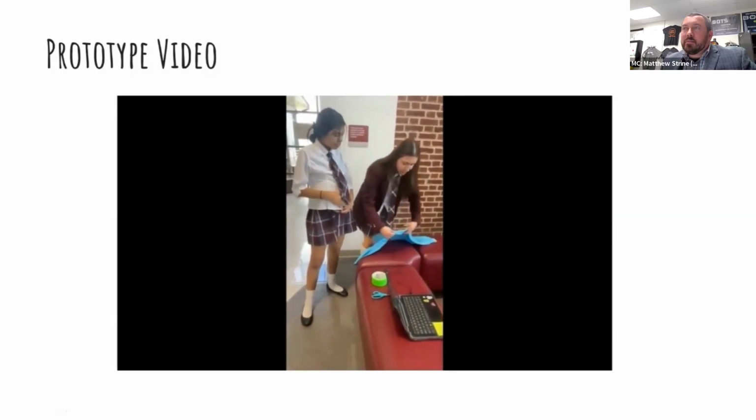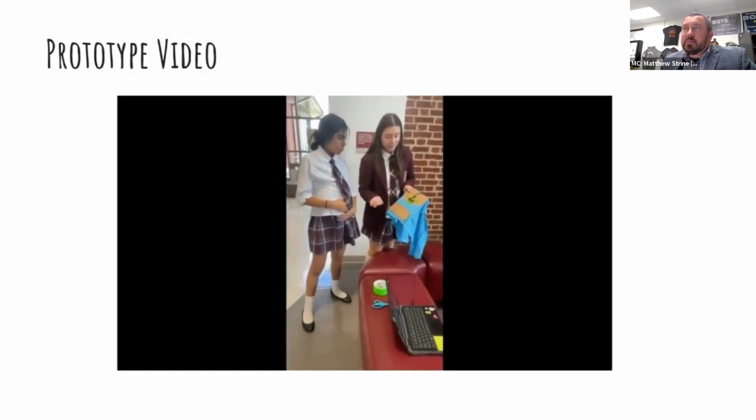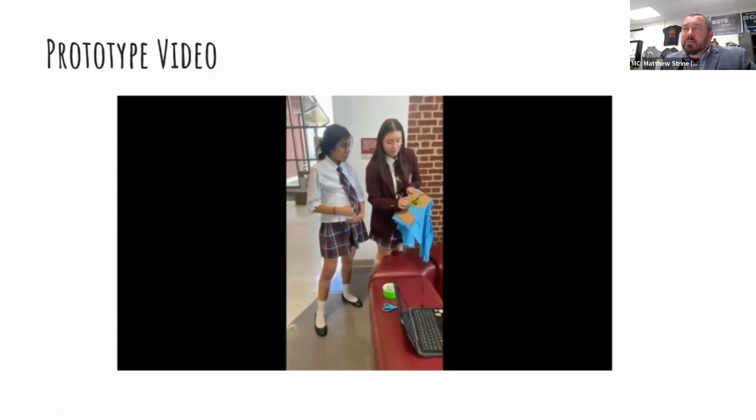Now, how does it work? You press the button on one side, it turns on, and then you'll hear the sound, which will go off. Then you press on the other side, and that turns it off.